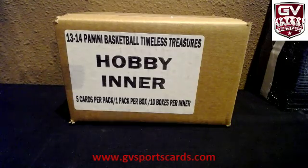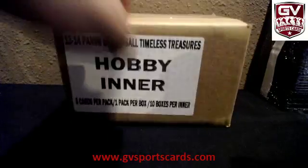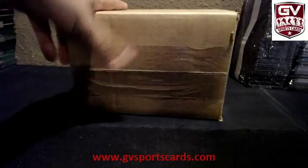We're doing another case of Timeless Treasures 13-14, guys. Appreciate the fill. This is team auction number 3. Good luck, good luck. Let's see what we can hit in this case here.